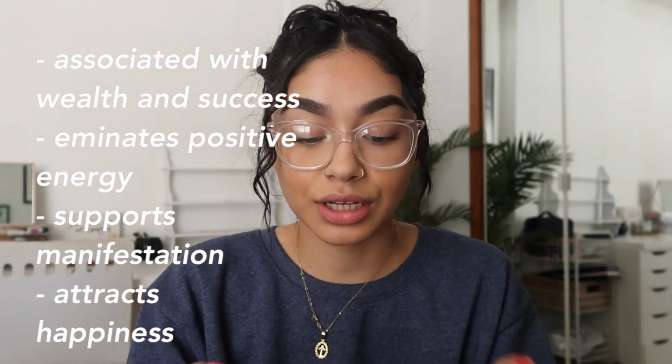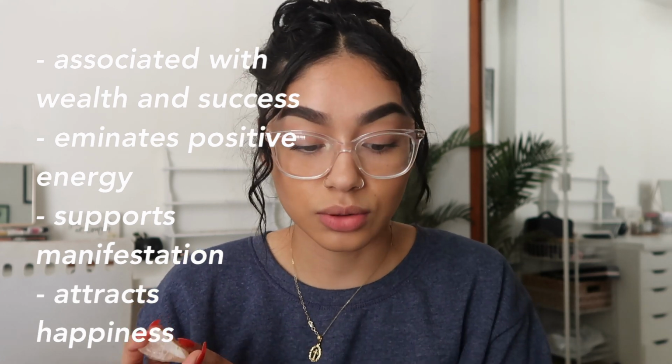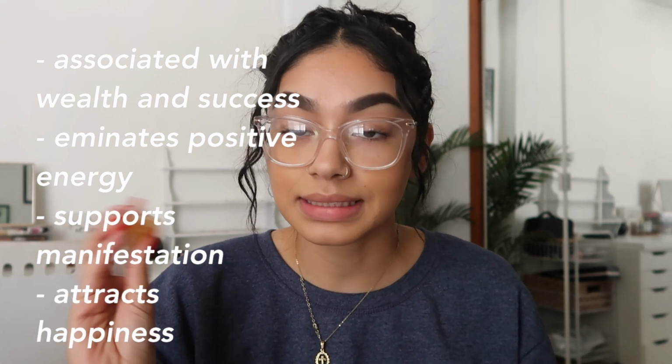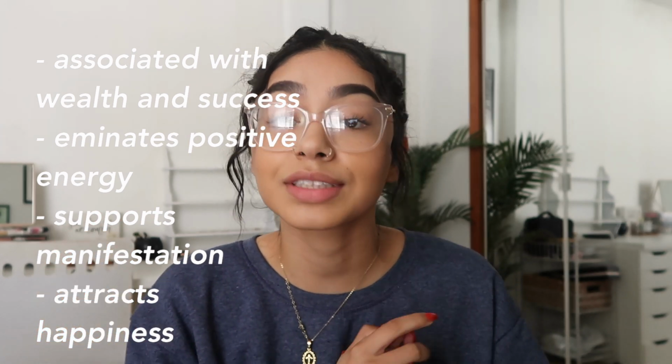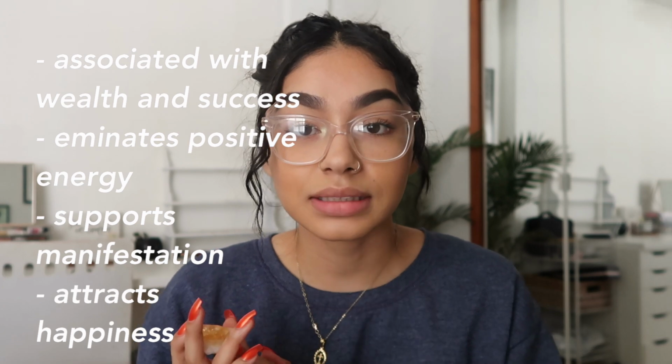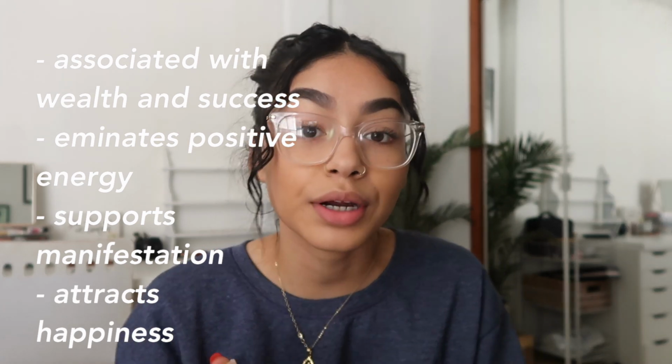Now, if you guys don't mind, I'm actually going to read from my notes because there's a lot of stuff that I put in here that is good to know. So, citrine emanates positivity and joy. It is associated with wealth and abundance, which is good for success. So a piece of citrine would be perfect to keep in your wallet, in your purse, in your book bag. If you want to bring it to your work environment, you can keep it on your desk or keep it in your pocket while you're at work. Citrine highly supports the manifestation process.